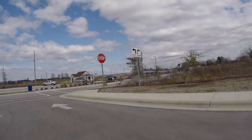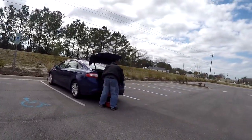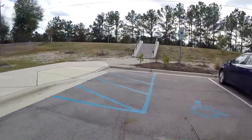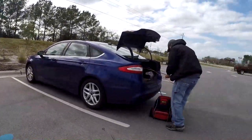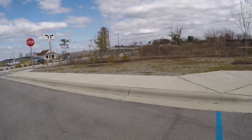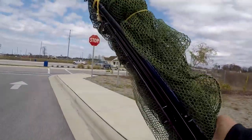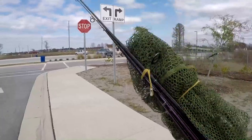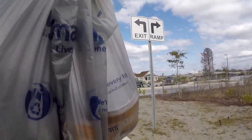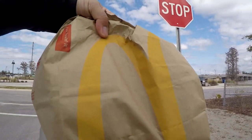What's up, fellas? So as you guys saw, we were just fishing that small nameless creek in North Carolina. Now we're moving up to the big river. Right here in front of me, we have this place called the New River. And I got everything that I need with me. I got my net, my fishing rods, bait, night crawlers, squid, mullet, and of course McDonald's.